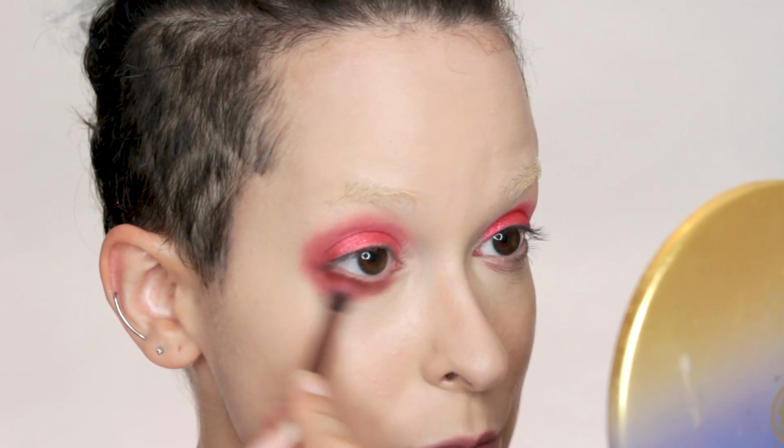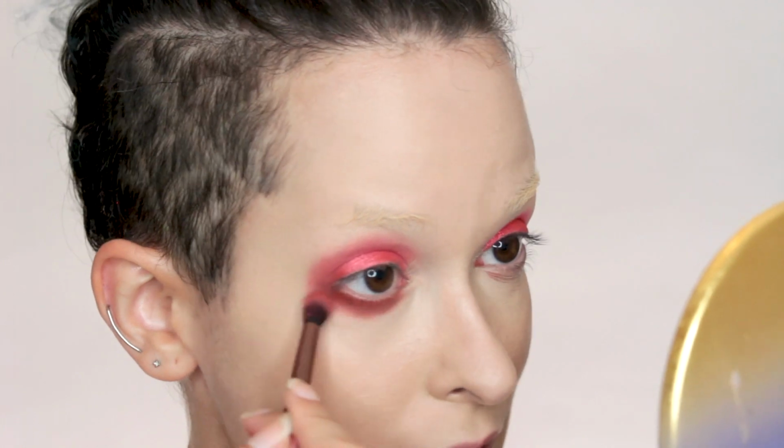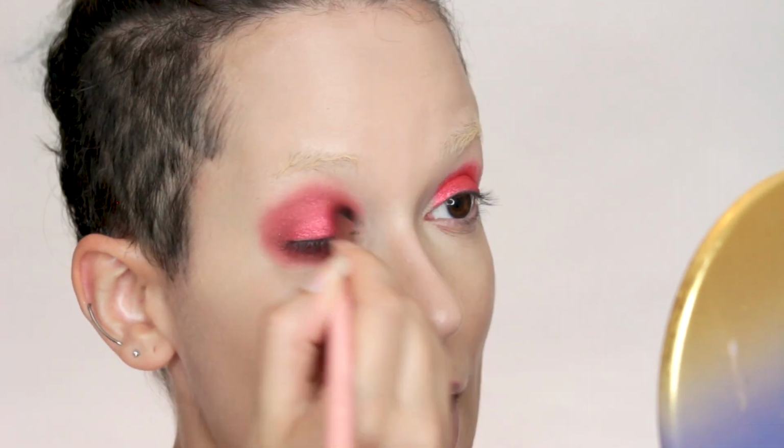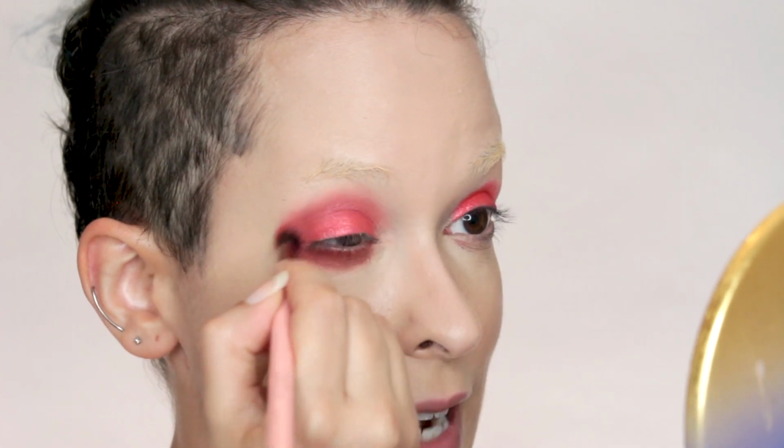The shimmery brown on the left side honestly surprised me. It is the most gorgeous cool tone brown. It is completely cool toned and very, very shimmery. I don't usually go for brown shadows, but I'm probably going to do a look with that one.